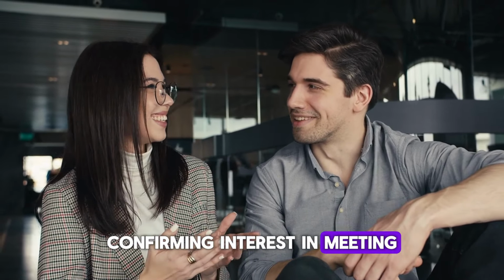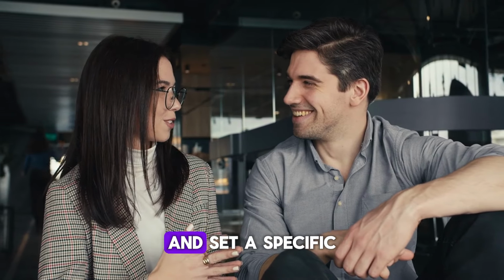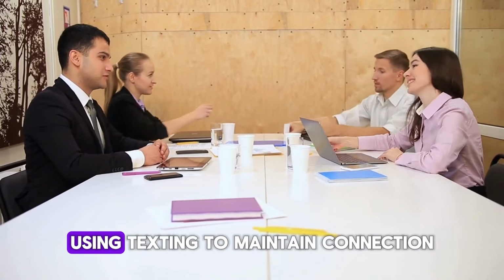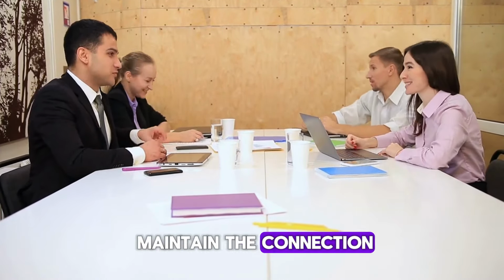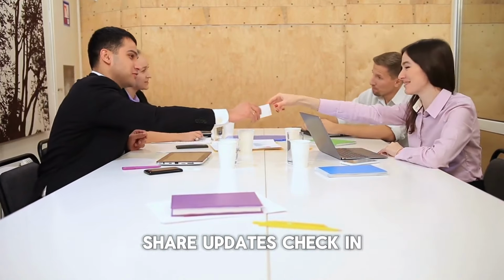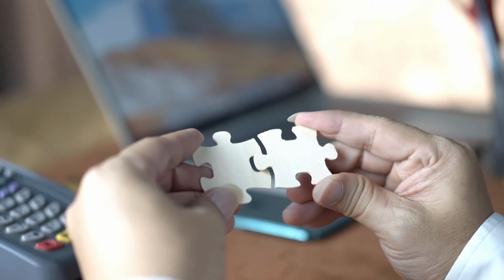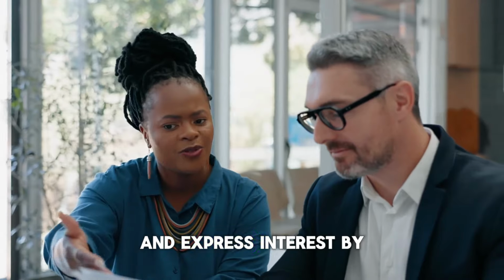Confirming interest in meeting. If they express interest in meeting up, confirm your enthusiasm and set a specific time and place. This shows you're genuinely interested in progressing the relationship. Using texting to maintain connection. Even after you've met in person, continue using texting to maintain the connection. Share updates, check in on them, and keep the flirtatious banter going. Flirting through texting can be a fun and effective way to build connections and express interest.